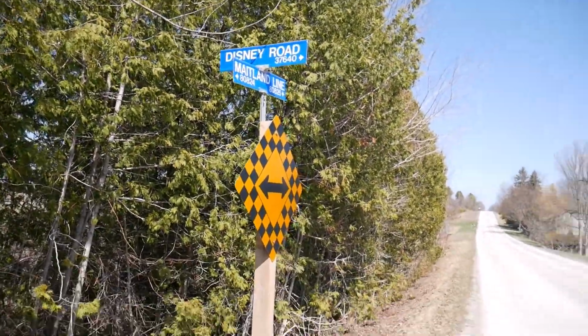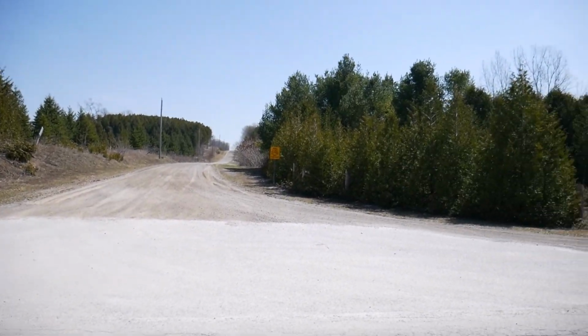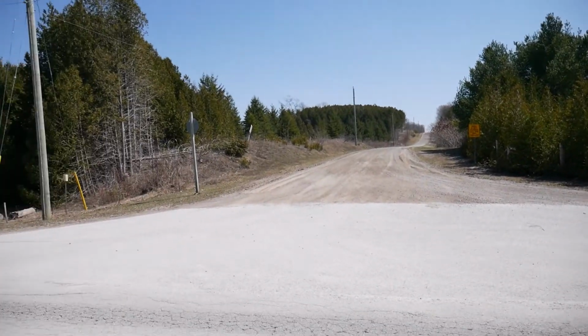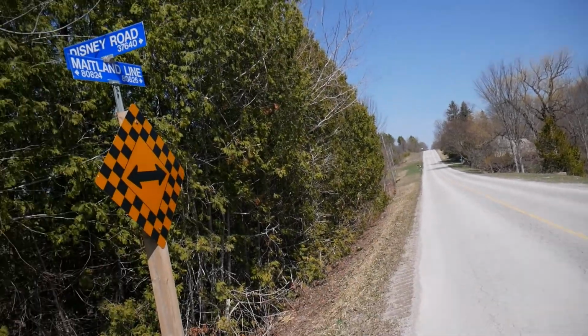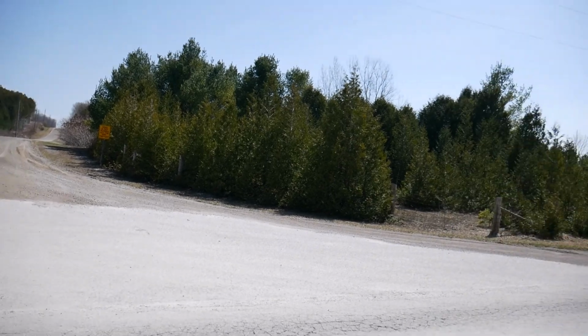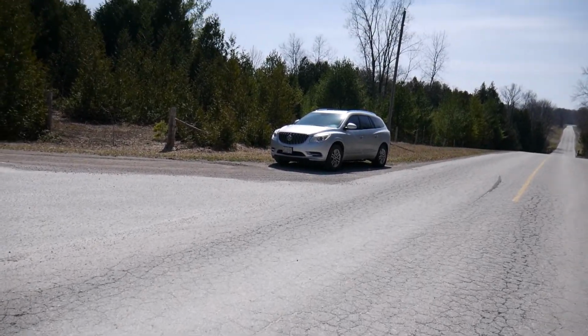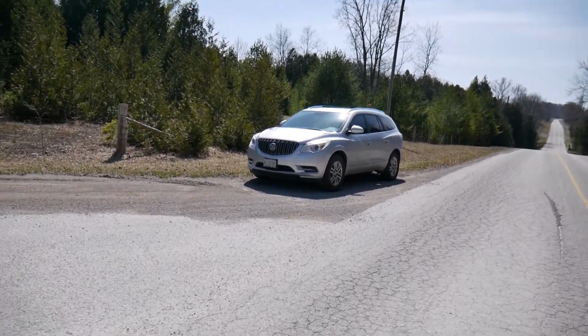And this is all kind of the area of where the Disney family started in Ontario, Canada. So this is the crossroads of Maitland Line and Disney Road in South Huron, Ontario. So this is the start of our journey today. And yes, my license plate does say "We Love Disney." Surprise, surprise.